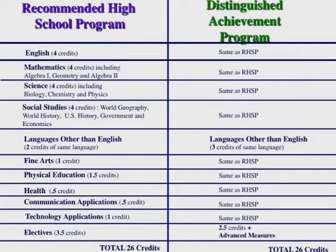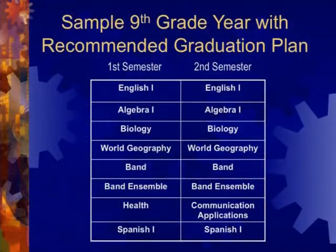While in high school, it is important to always know what credits have been earned. Whenever a student has questions about credits, one of the best resources is the school counselor. This is an example of a typical 9th grade schedule for both first and second semesters. Most 9th grade classes are taken for the entire year.